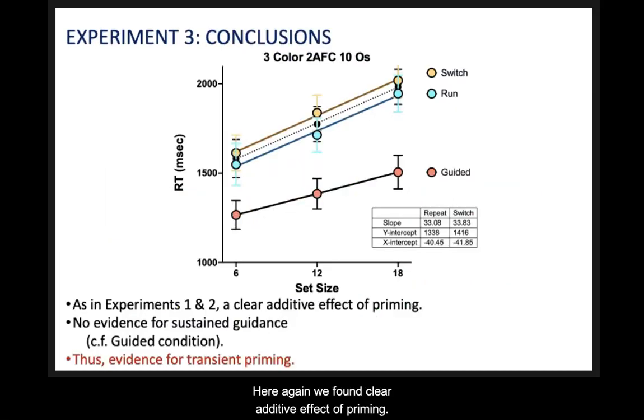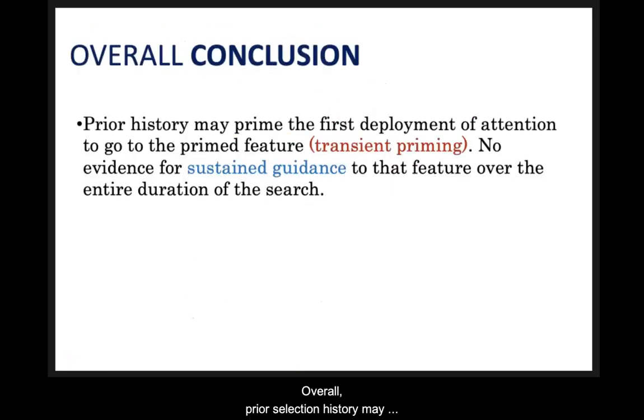Here again, we found a clear additive effect of priming and no evidence of sustained guidance, which is further proven by the fact that the guided control has a significant slope difference in comparison to the switch and run trials. Thus, this is further evidence for transient priming when it comes to priming or selection history, and not sustained priming. Overall, prior selection history may prime the first deployment of attention to go to the primed feature, or transient priming. However, there is no evidence for sustained guidance to that feature over the entire duration of the search.